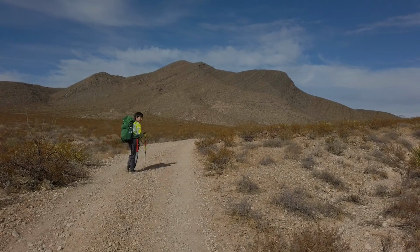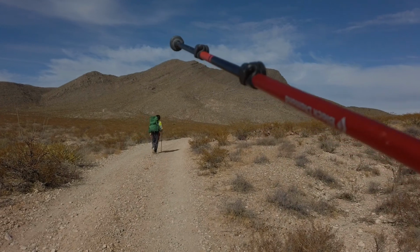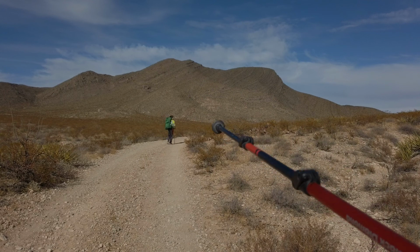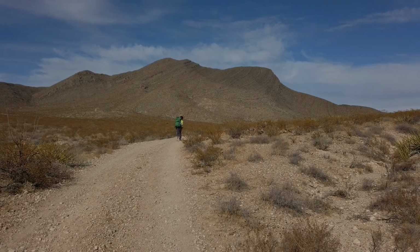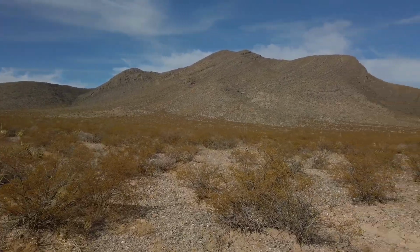We're approaching the base of the mountain here. You can see the peak here. And we see kind of a ridge line here. We're gonna go up. It's hopefully a little less steep. This is where we're going off trail, bud.